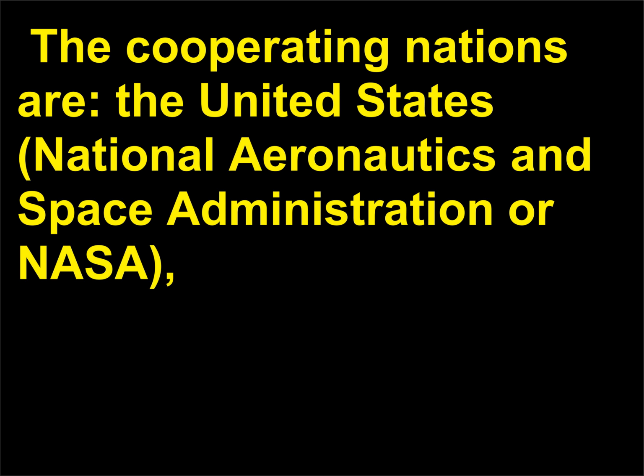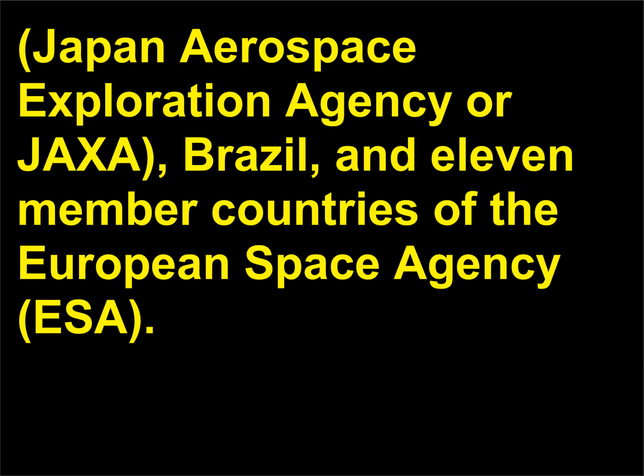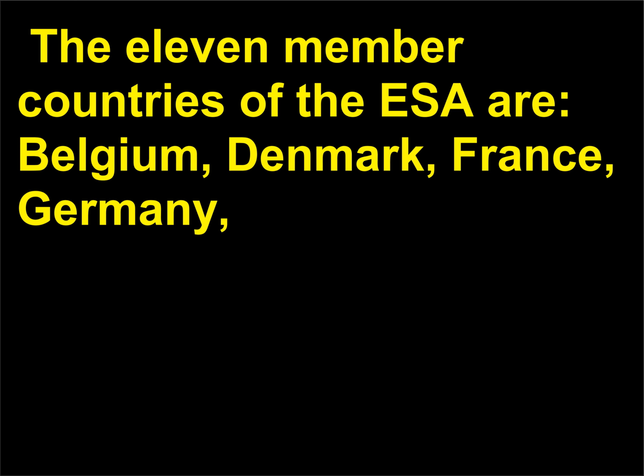The cooperating nations are the United States, National Aeronautics and Space Administration or NASA; Russia, Russian Federal Space Agency; Canada, Canadian Space Agency or CSA; Japan, Japan Aerospace Exploration Agency or JAXA; Brazil; and 11 member countries of the European Space Agency, ESA. The 11 member countries of the ESA are Belgium, Denmark, France, Germany, Italy, the Netherlands, Norway, Spain, Sweden, Switzerland, and the United Kingdom.